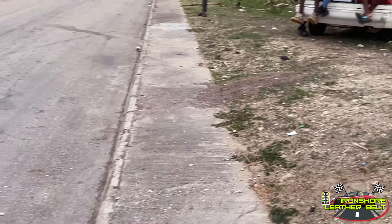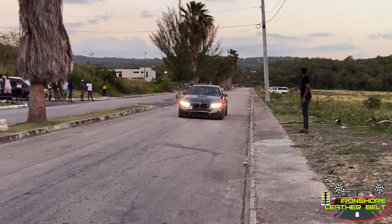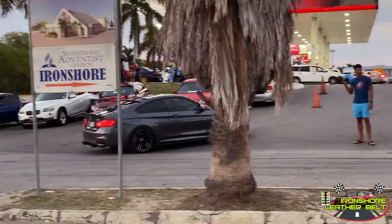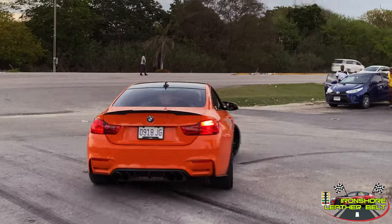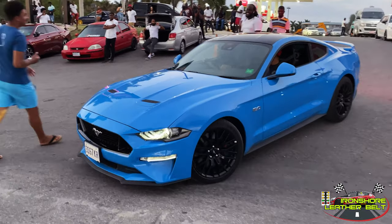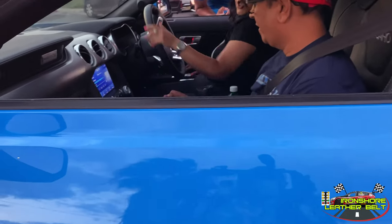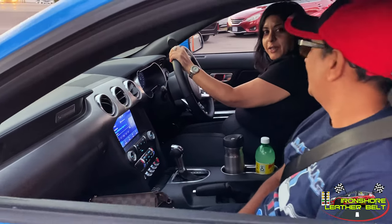Wait a bit for the orange one. Lady driving this evening. Just press one. Boss lady driving this evening. Good evening, good evening.